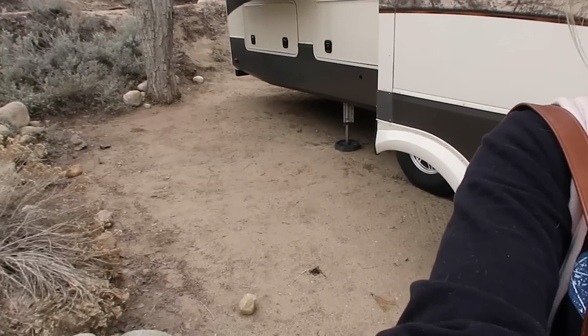So I'll just show you the back. I mean, you can't really tell, but that's just for the comparison. Those jacks are totally fine. So it's just the front that's so low. That's just a little RV life for you.